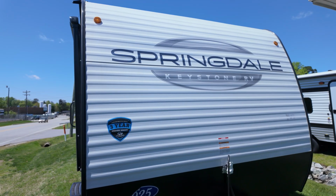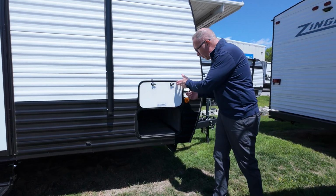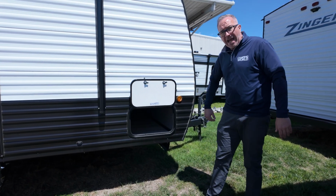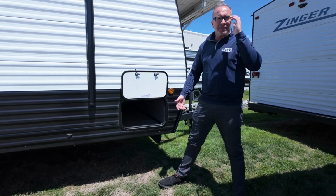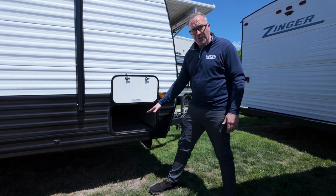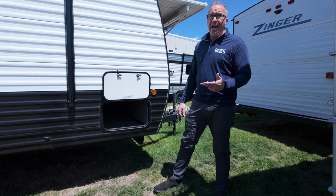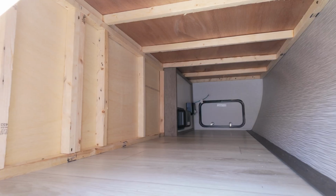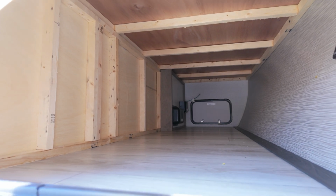Coming around to the campsite, got to tell you, I'm not used to seeing covered hinges on these price points, and I'm not used to seeing actual pass-through storage on coaches this small. Now, sure, you won't be able to get a cooler or anything like that in there, but for storage, having it finished off and all the way through, pretty nice to have, especially in this price point. And there is also a good shot of the strong timber core construction that the Springdale is made out of.